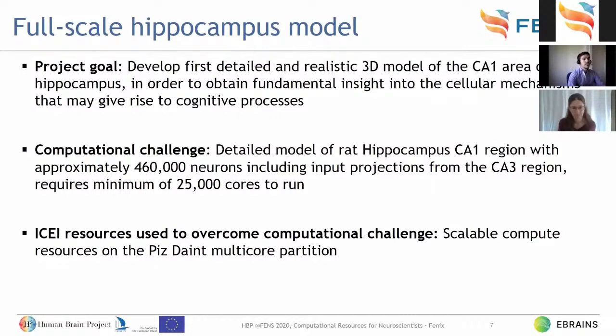In particular, if we look at the rat hippocampus CA1 region, we have approximately 460,000 neurons that we have to model. And when we look at the model itself, this then requires a minimum of 25,000 cores to run. To put these numbers into context, the laptop that I'm currently using, that I'm speaking to now, has 4 cores, which means that over 6,000 laptops would be needed to run this.